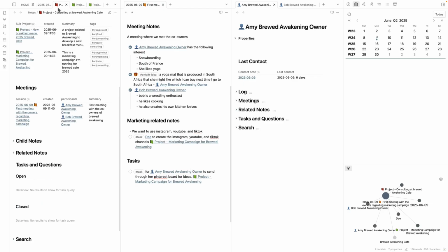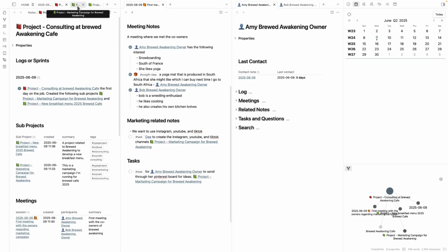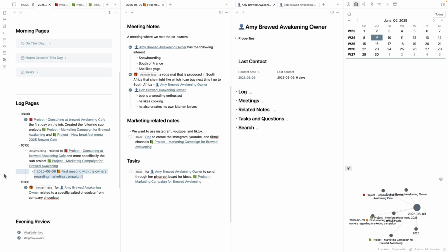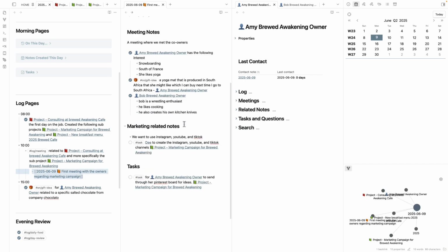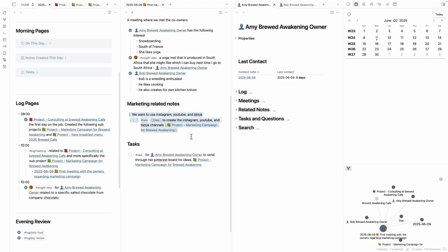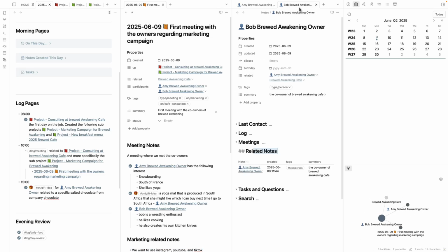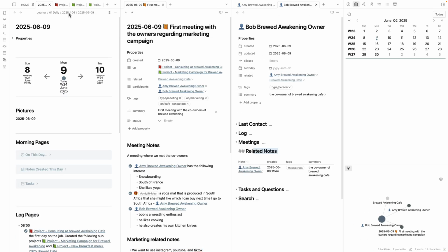You'll set up a main project, you'll set up the related sub-projects. From your daily note, you'll create your meetings. From the meetings, you'll capture any information that you deem necessary. You'll create tasks and questions. You'll create the people that were part of the meetings. And all of this gets tied back up to the projects.